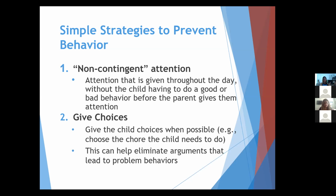Whereas you see with these antecedent strategies, what they have in common is we're not looking for a particular behavior. We're just doing something to the environment to try and prevent that behavior from happening. So in the case of non-contingent attention, what we're doing is, in the previous webinar, you learned these 4 functions of behavior, one of them being attention, right? And you find that a particular behavior is maintained by attention. If you provide attention periodically throughout the day, in my example, let's say once per hour, then what that will do is it will lower the value of attention.